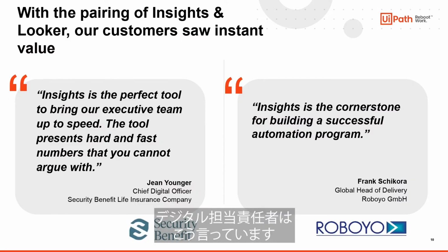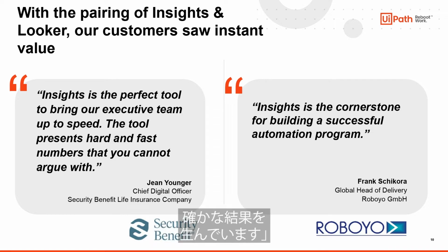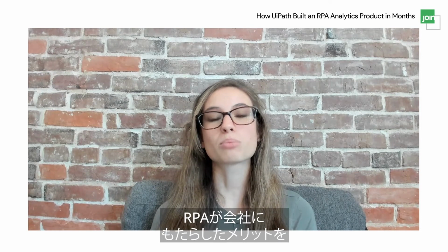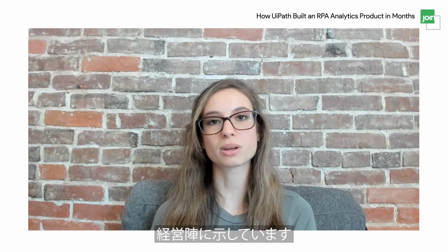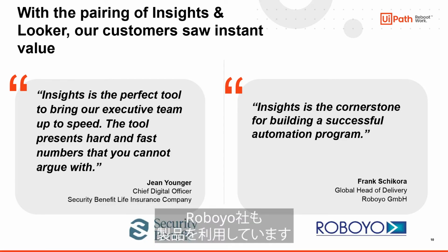You can see that the chief digital officer said that the tool presents hard and fast numbers you can't argue with. They're using Insights to show their executive leadership team just how important and beneficial RPA has been for their company. And then we have our partners, for example, RoboYo.